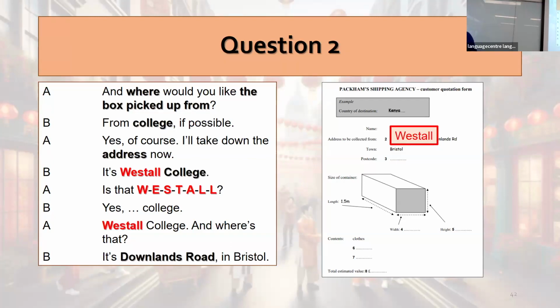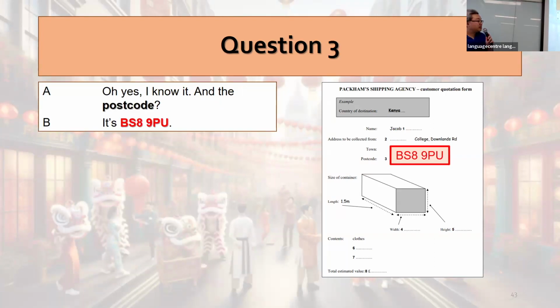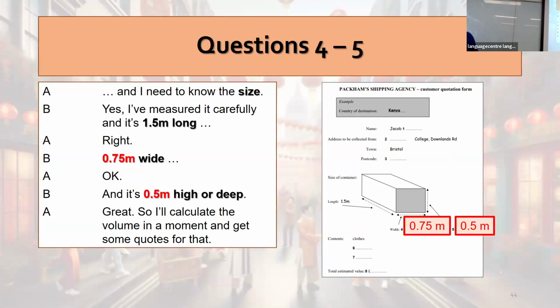So Westall College. And then this was pronounced quite slowly in the recording, BS89PU. And then I have one question for you. How did the speaker pronounce the word? Usually we say 0.775 beta or 0.5 beta, or we can say O, but in the recording, the speaker actually uses another word.